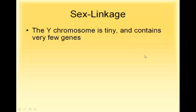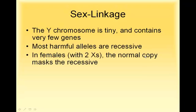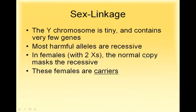So since the Y chromosome is so tiny, it doesn't have very many genes. And generally when you think of a gene that's bad, that would cause damage, it's usually going to be recessive. So in a female that has two X's, even if they get a copy of the mutant gene, they usually have a normal copy that can cover it up. If you are a female that has a gene for a disorder, but your second gene is normal, you're what's called a carrier.